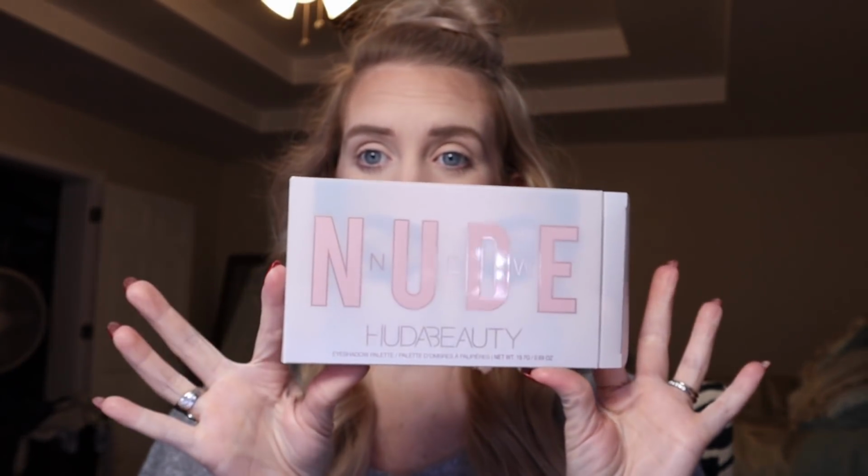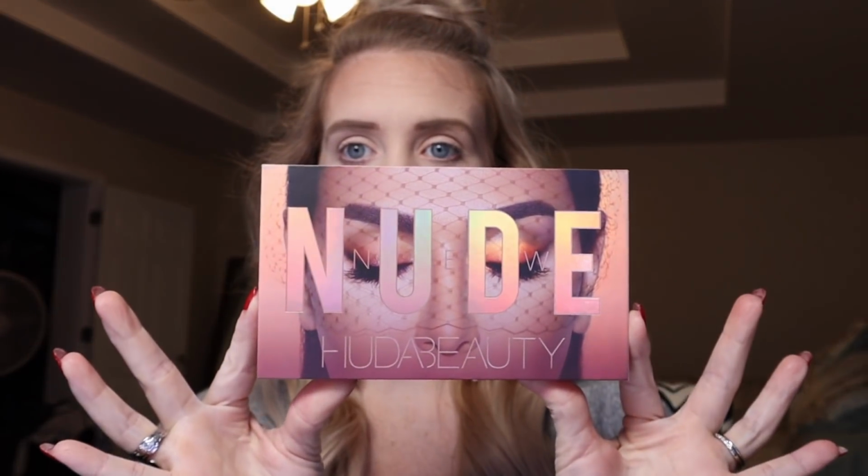And then I got the new Nude by Huda Beauty, and y'all, I saw this. I was pretty much done shopping. I had gotten what I needed to get, and then I saw this and it spoke to me, and you're gonna see why in a second, because first look at the packaging. It's really, really pretty.